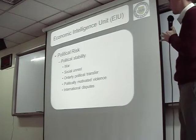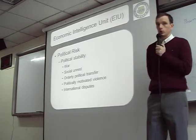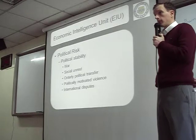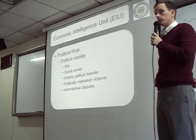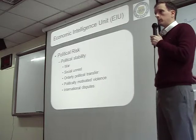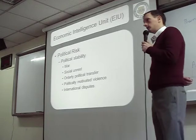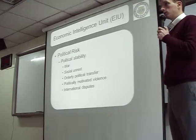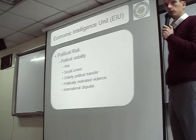Orderly political transfer. So this is a problem in some countries. When I was living in Ecuador, there was a very disorderly political transfer. The president tried to appoint his own people as judges, and judges have to be independent from the government. So people said he was trying to be a dictator, right? And his name was Lucio Gutierrez. So some people had a demonstration.